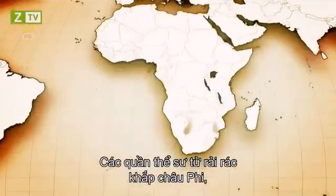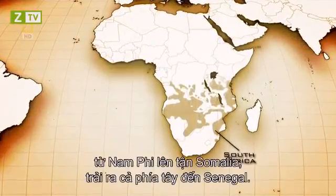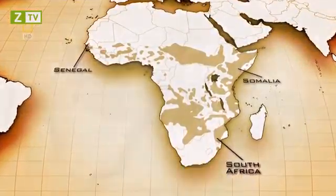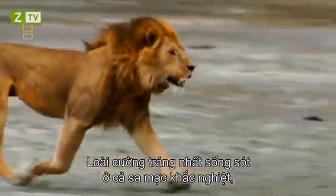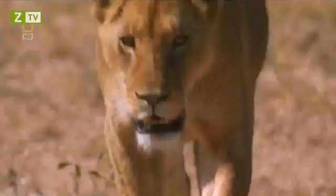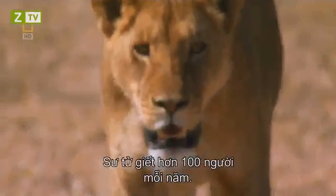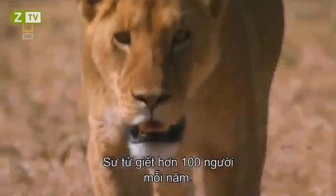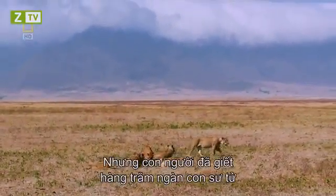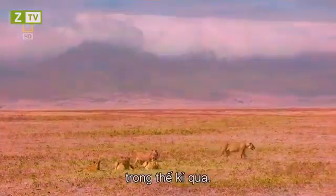Lion populations are scattered across Africa, from South Africa up to Somalia and extending west into Senegal. The hardiest populations survive even in the harsh desert, where sand temperatures can reach over 70 degrees. They are opportunistic hunters and sometimes hunt humans under the right conditions. Lions kill over 100 people every year. But humans have killed hundreds of thousands of lions over the last century.